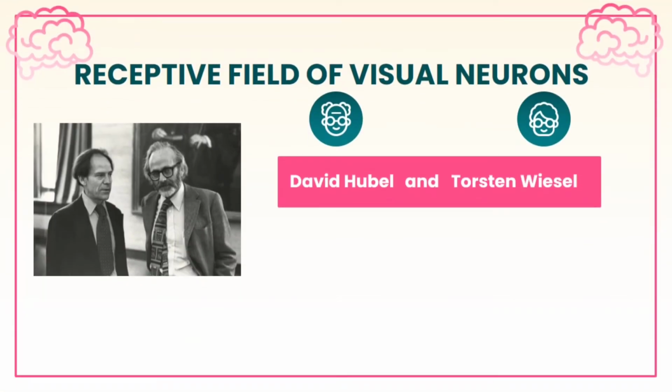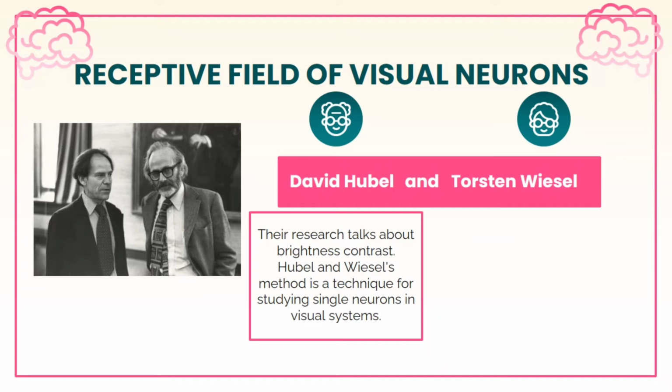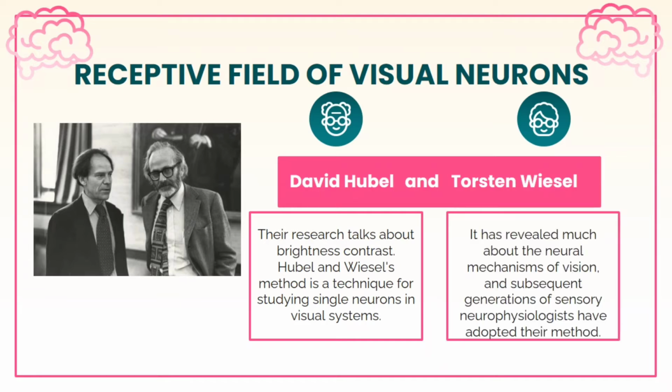Receptive field of visual neurons. The Nobel Prize winning research of David Hubel and Torsten Wiesel is the fitting focus of this discussion because their research talks about brightness contrast. Hubel and Wiesel's method is a technique for studying single neurons in the visual system. Their research has revealed much about the neural mechanisms of vision, and subsequent generations of sensory neurophysiologists have adapted their method.